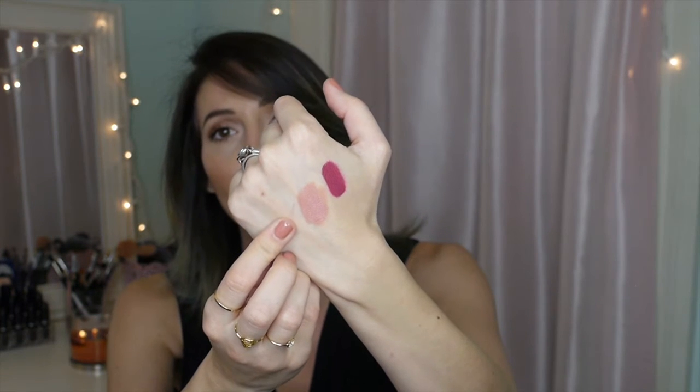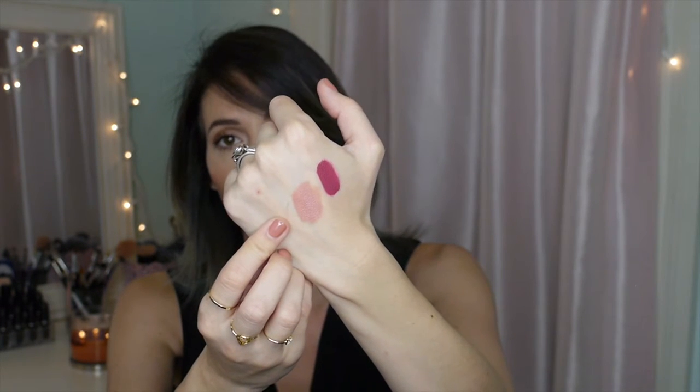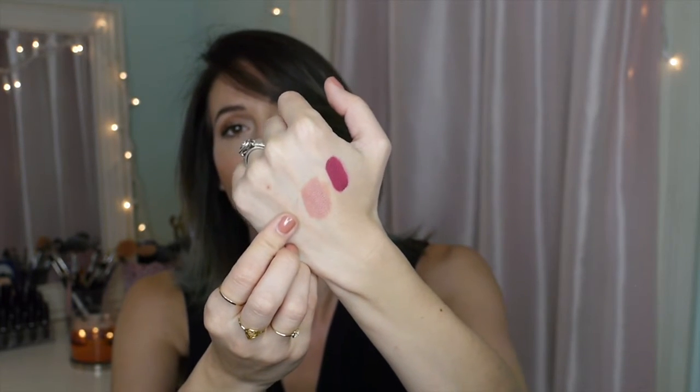It is the most beautiful nude pink on the planet. It just has a touch of brown, just a touch of brown to make it not a true pink, more of a neutral pink. But I die. This lipstick is hands down what I think I was most excited about finding while I was going crazy during the Sephora VIB sale.